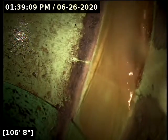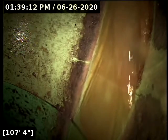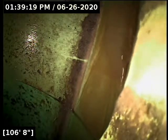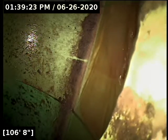All right, just located the camera head successfully. The line terminates at the main out on Southeast 142nd Place. The line ends up coming out the rear of the home, and then if you're looking at the front of the house from the street from 142nd Place, the line wraps around the right side of the home and then shoots out to the street from there.